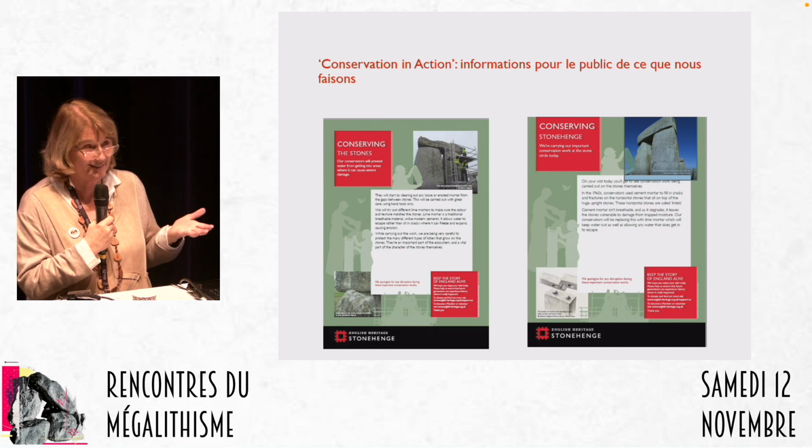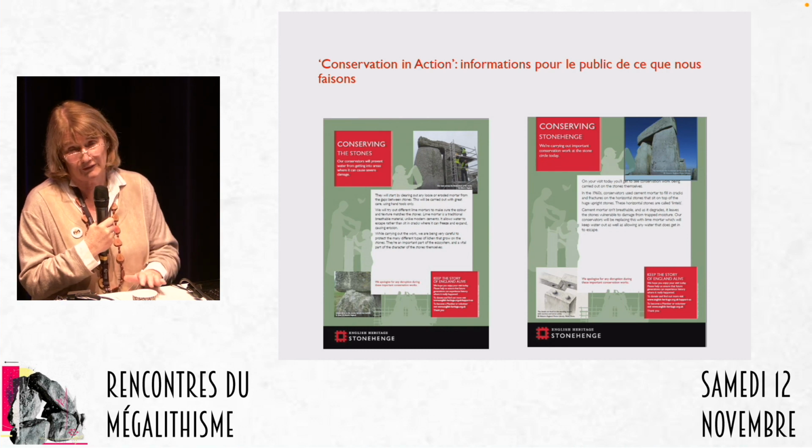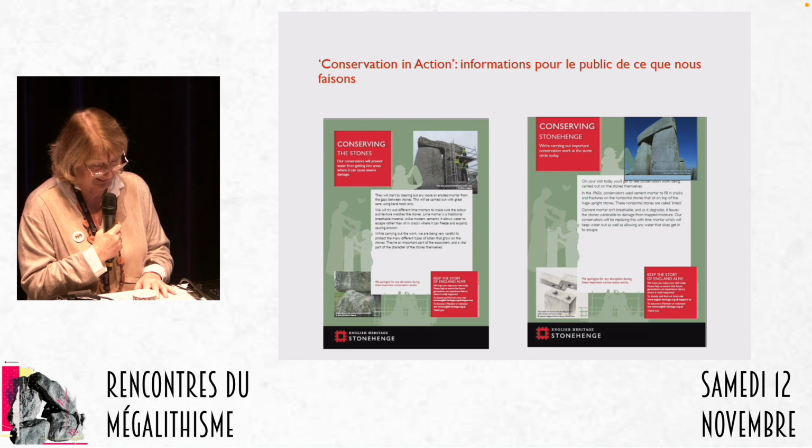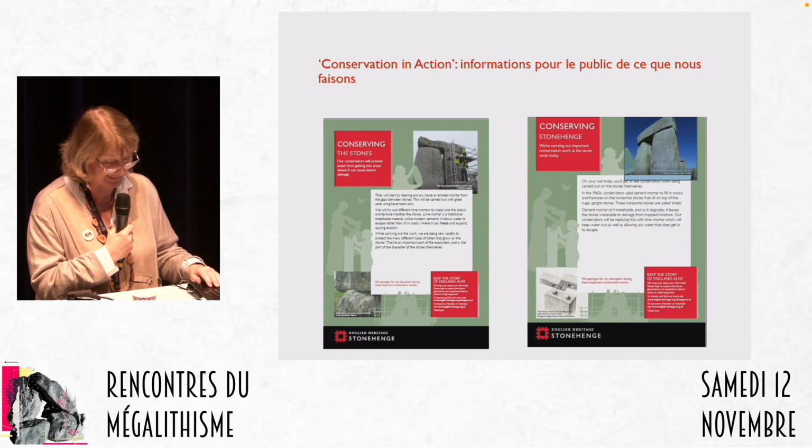And we have a fantastic bank of volunteers who were on site while the work was going on and were able to explain to the public all about the project. And I say most people found it very easy.